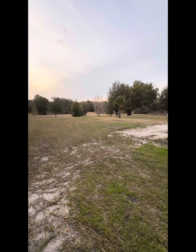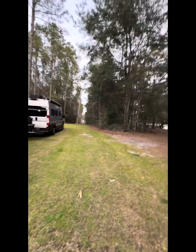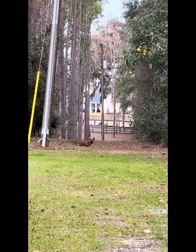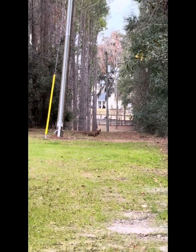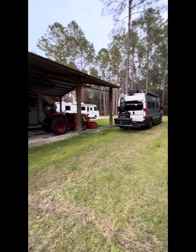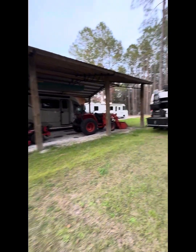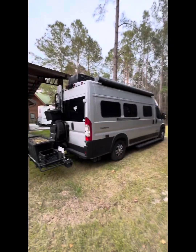Very quiet, very safe. I mean, you're so far from the main road. You could kind of see it all the way down there. You gotta drive in a ways. But right now, I'm probably the noisiest person here. But it's pretty cool. Nice and quiet. All right.